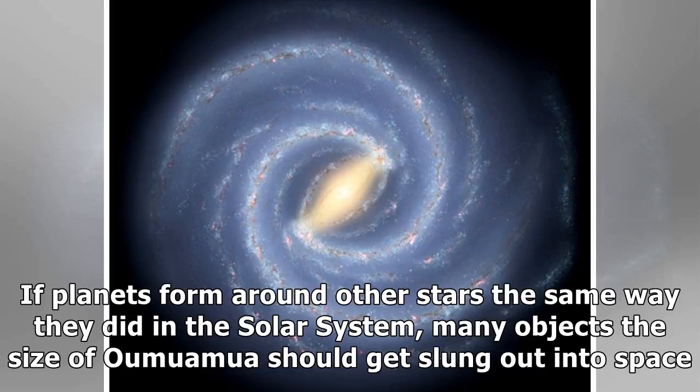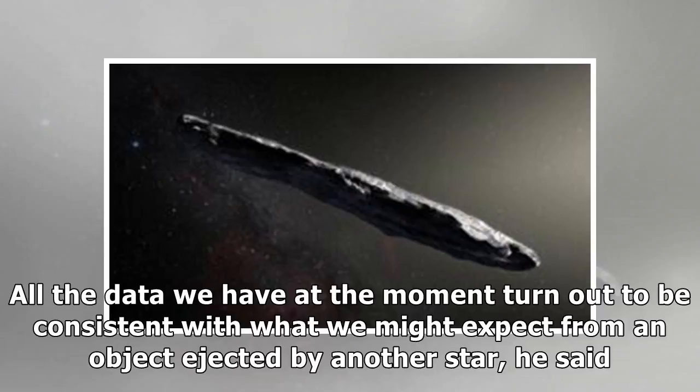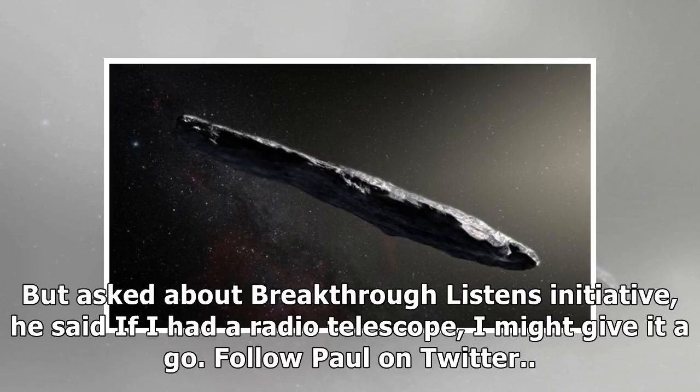If planets form around other stars the same way they did in the solar system, many objects the size of 'Oumuamua should get slung out into space. The interstellar visitor may provide the first evidence of that process. "All the data we have at the moment turn out to be consistent with what we might expect from an object ejected by another star," he said. But asked about Breakthrough Listen's initiative, he said, "If I had a radio telescope, I might give it a go."